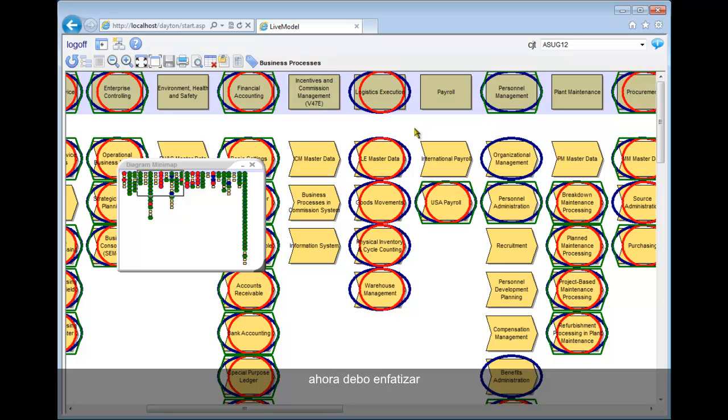Now, I should stress that I created this situation for the purposes of this demonstration. But even in real life, it's likely that our regression test library lags behind the way that our SAP systems are being used. And through this combination of Live Compare for technical implementation analysis and Live Model for the business process visualization, we get a really nice view of what's used, what's impacted, and what's testable. Where are the gaps?